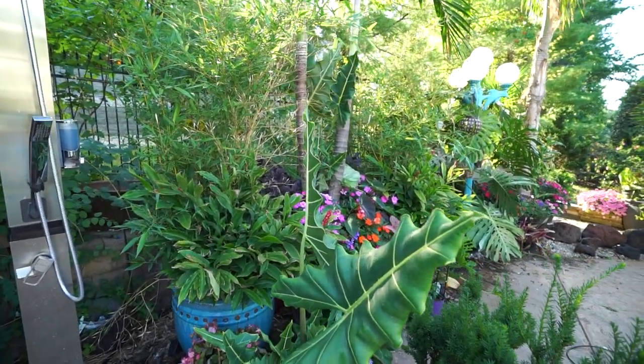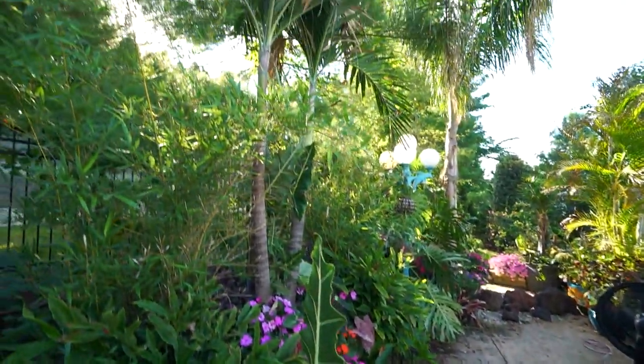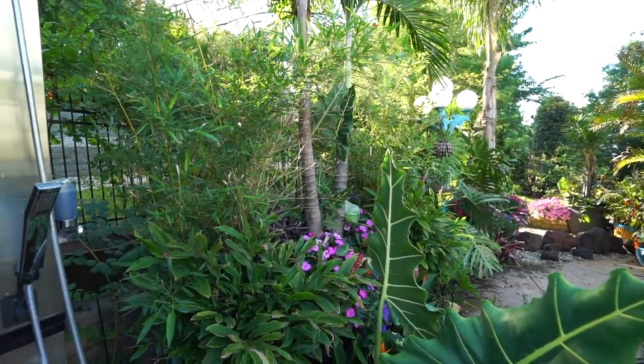Surprised to be dealing with spider mites this time of year, to be dealing with them, period. But again, the dry air. Apparently, I live someplace with dry air now. Like 70 to 85% humidity. It's not exactly dry, but it's not as humid as what I'm used to out here.